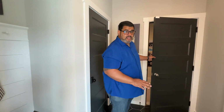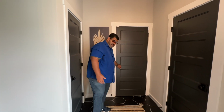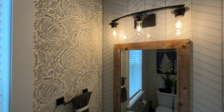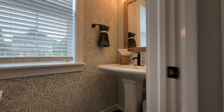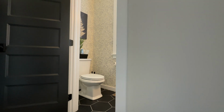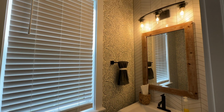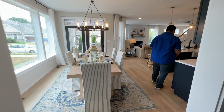Right now it's being used as an office space by the reps that work here, but the kids come in, imagine this, hang up their book bags, put their stuff in here, and then if they have to use the utilities of the home, let me just turn on the light for you. We do have this half bath down here, powder room, right? For the kids, for anyone who visits the home on the first floor. Very nice.